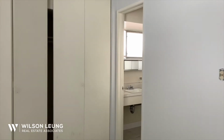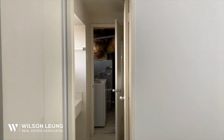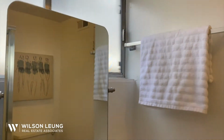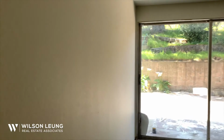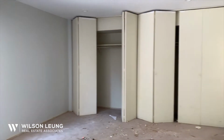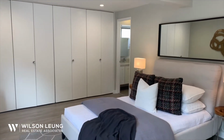There's also a full bathroom downstairs, so we replaced the shower door and the countertops. You'll see that there's new finishes in there, as well as what has been used by the sellers as a bedroom. So there's this extra family room space as well as a bedroom downstairs with all new flooring, recessed lighting, as well as the access to the backyard.